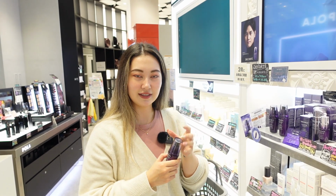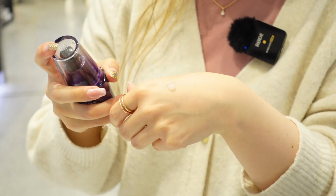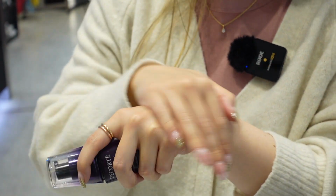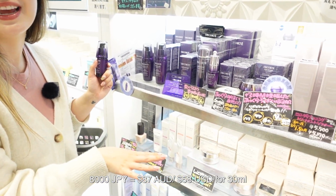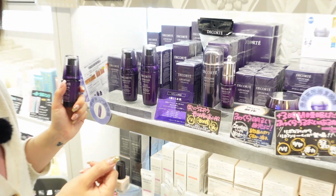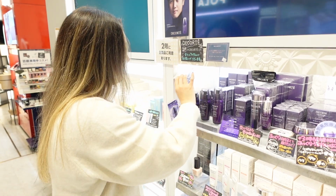I tried a sample of this and I must say it is very, very nice. Kind of like an emulsion lotion type of texture, and it is so light and hydrating, but it gives your skin a plumpness to it as well. This was going to be my big purchase today because it is 8,000 yen for a 30ml, which I would never usually spend that much on a serum personally, because you guys know I love my K-beauty, which is so affordable. Yeah, I'm totally getting sucked into the marketing, but I don't care. I'm gonna try it. So we're gonna grab one of those.